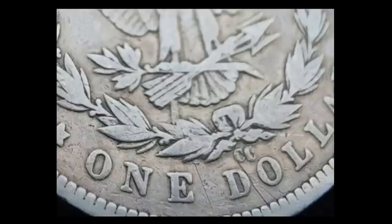A lot of Morgans, in hindsight, are VAM varieties, but there's going to be coins that are on the elite list, the hot list, the top 100, things like that. Those are the target coins you want to look for because they're the most desirable in the marketplace.